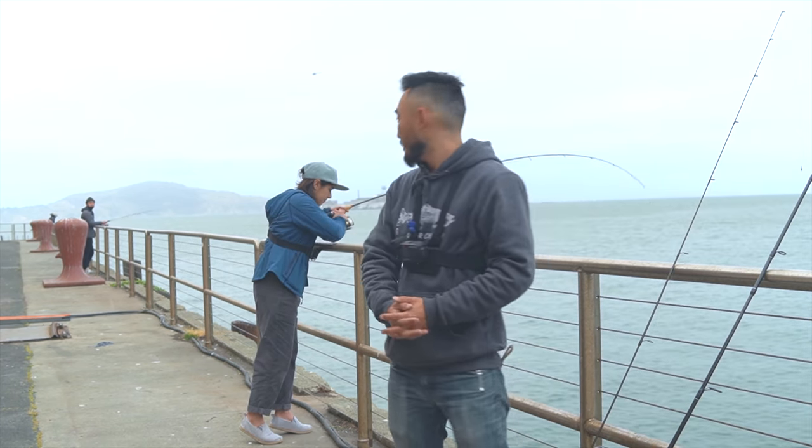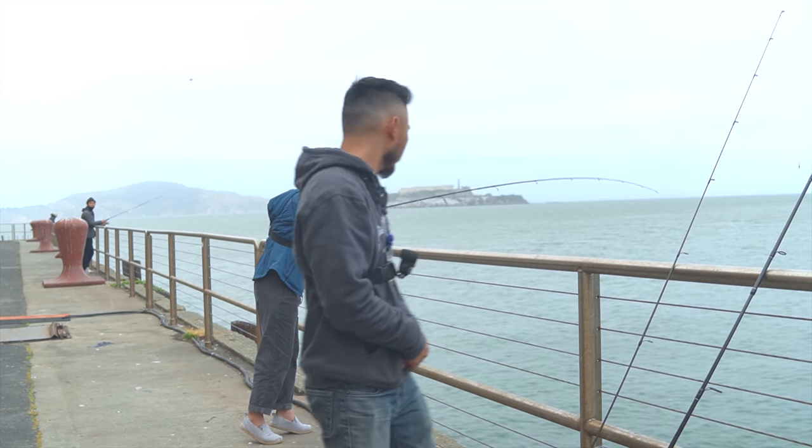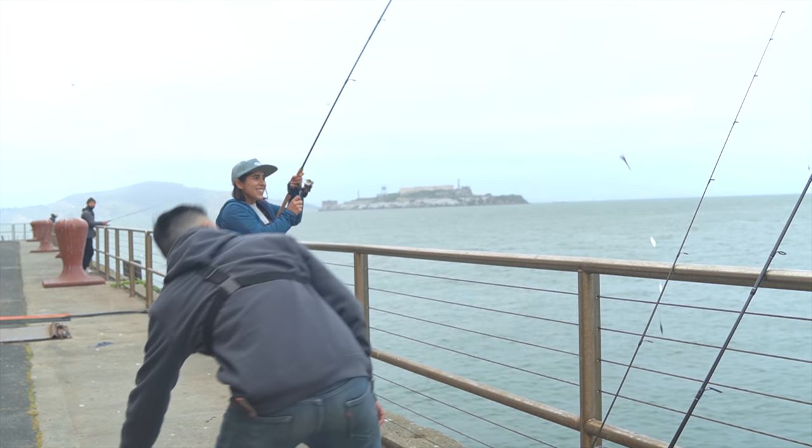That's a helicopter in the background. Justin's catching anchovies right now. Oh, I got three. Got a few anchovies. Okay, nice.